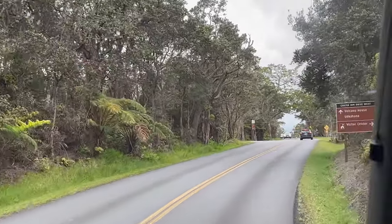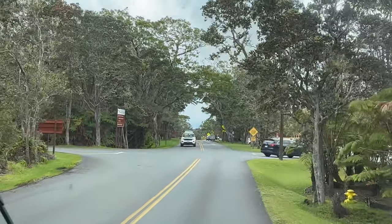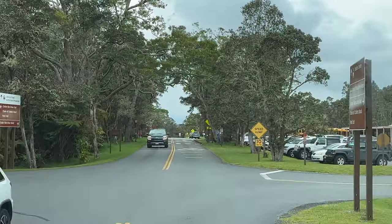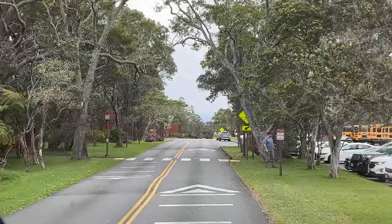Okay, being inside of the Volcano National Park, we're only going to do a partial of the crater rim drive. It's known as the Kilauea Visitor Center, Steam Vents, and the Jaggar Museum, Kilauea Iki. That's what we're going to be doing on the crater rim drive.